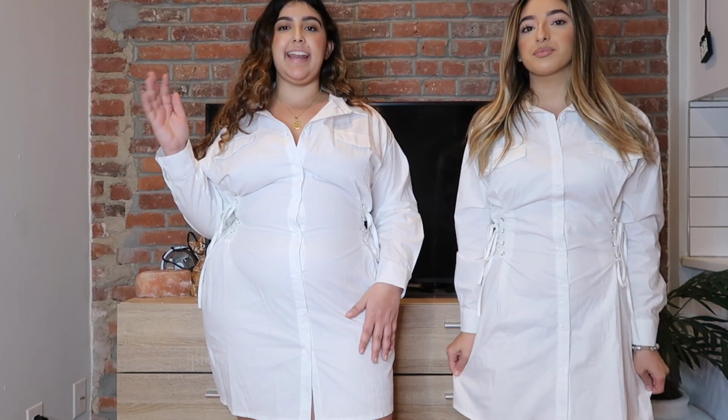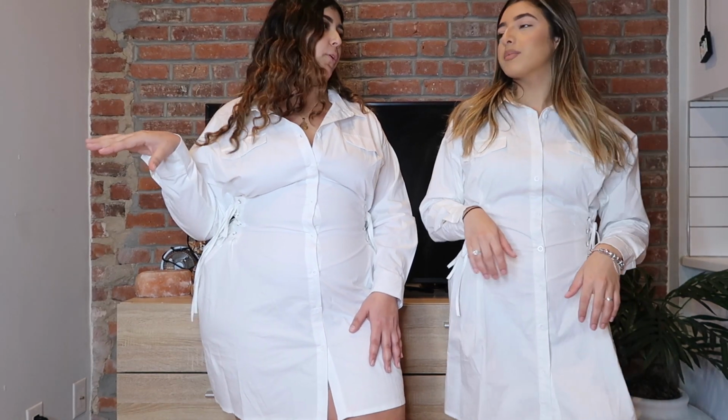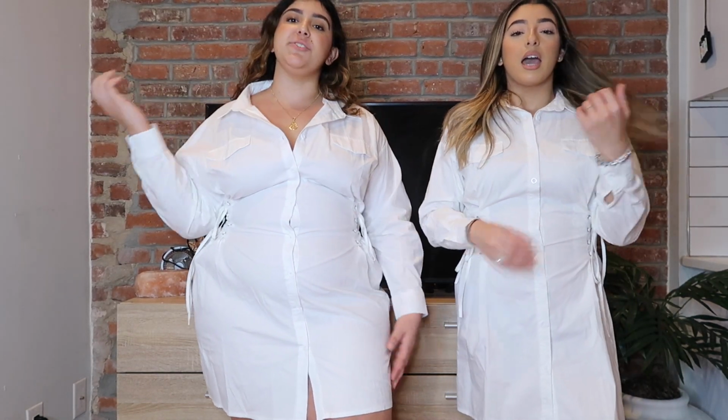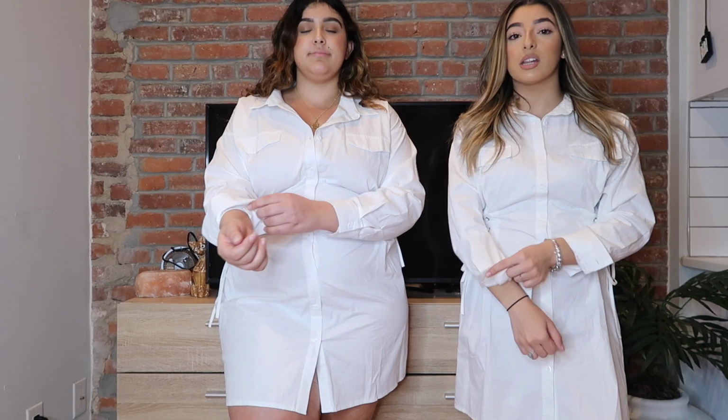I do like it and I could see myself wearing it, but I have another white collared shirt dress that I like way more. So it's kind of like when you compare the two. But what I actually do like about this dress is I've worn it with a couple things over it. I put a sweater over it and it looked really cute.